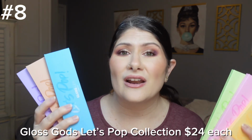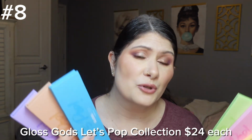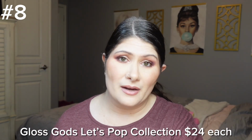The mattes glide on, they blend out beautifully. I don't get patching, skipping, or fallout. They are pigmented, but they're also buildable at the same time. But the shimmer formula in these palettes, that's where it's at. But let's go ahead and do our ranking within a ranking.